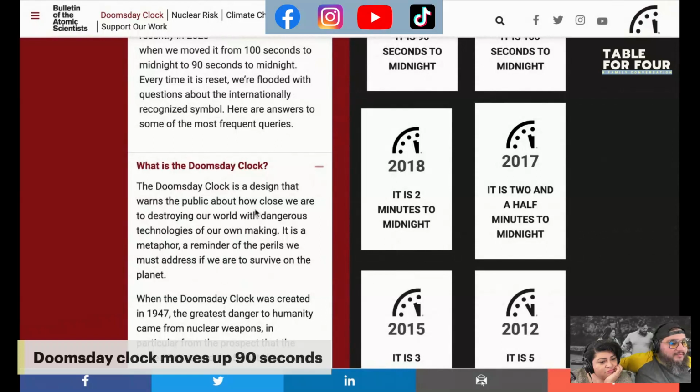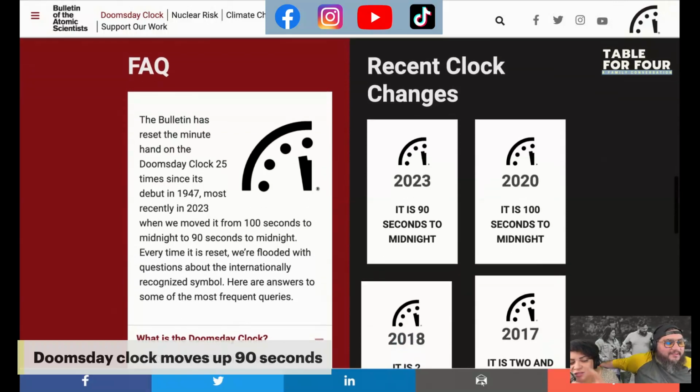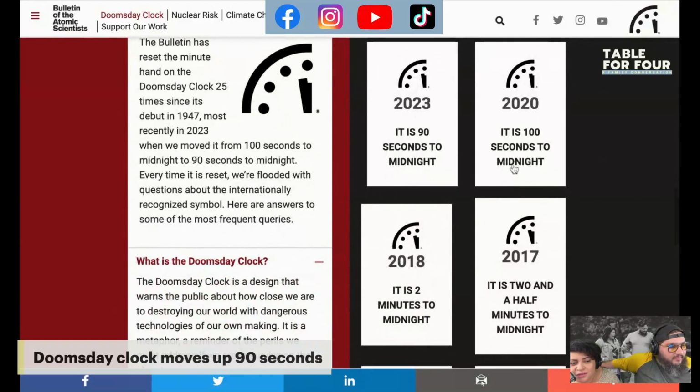The Doomsday Clock is a design that warns the public about how close we are to destroying our world with dangerous technologies of our own making. It is a metaphor, a reminder of the perils we must address if we are to survive on this planet. Holy crap. So we are moving closer to our own demise. What was the time in 2020? It said it was 100 seconds to midnight. So now, three years later, it's 90 seconds to midnight.